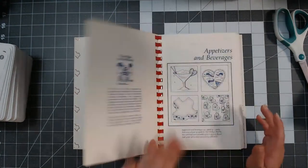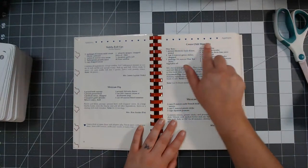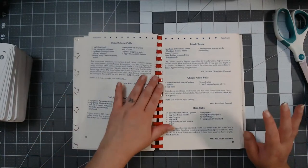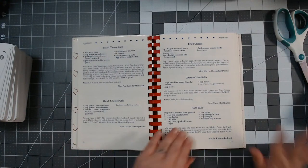And so this is another recipe book with blue text. And they just have these really cute little hearts across the top. I really, really love this book. It is just so cute. Again, blue recipe text in recipe books. Like, give it to me. Give it to me.